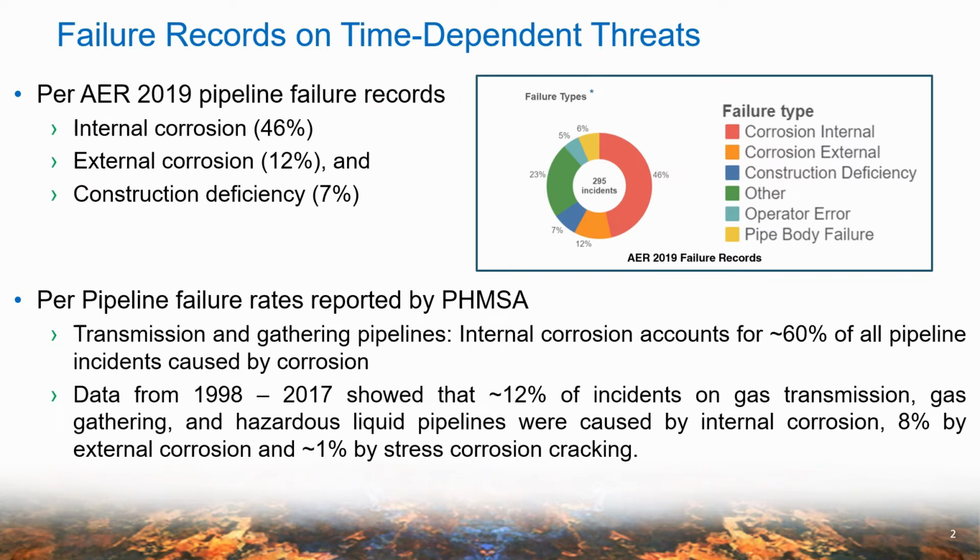Per the 2019 AER failure records, internal corrosion contributed to 46% and external corrosion 12%. Similar PHMSA records of failures from 1998 to 2017 show that internal corrosion accounted for 60% of all pipeline incidents caused by corrosion. Specifically, 12% of those are attributed to internal corrosion, 8% for external corrosion, and 1% caused by external stress corrosion cracking.